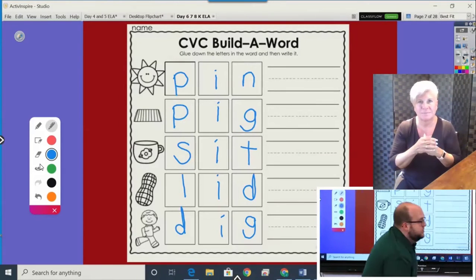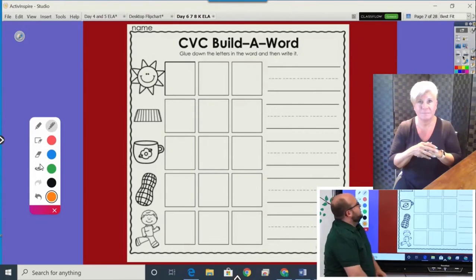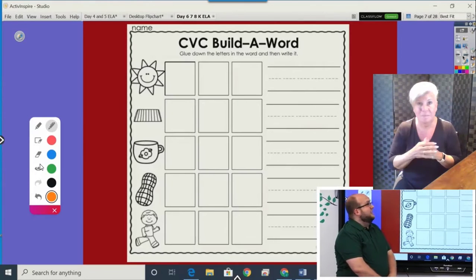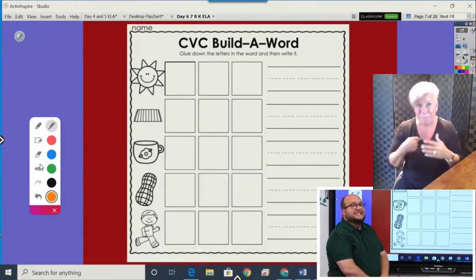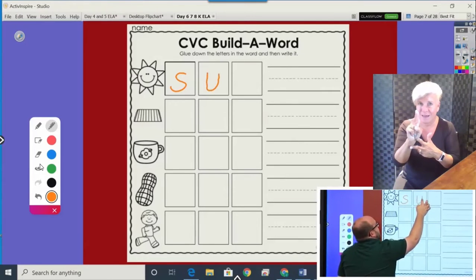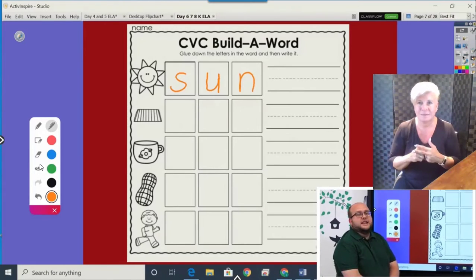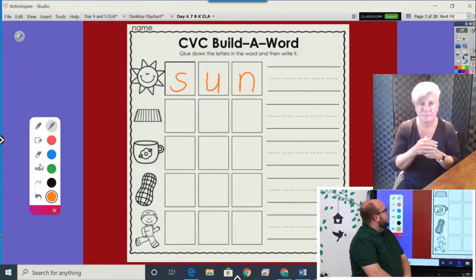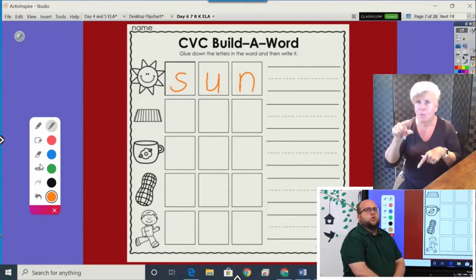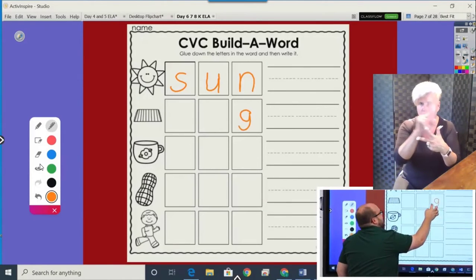You are rocking this. We're almost finished. Let's switch to a new color. Have you already got started? I have. Sun. S, the beginning is S. The middle is short U. And the ending is N. You try this one. It's a rug. What's the final sound in rug? G.